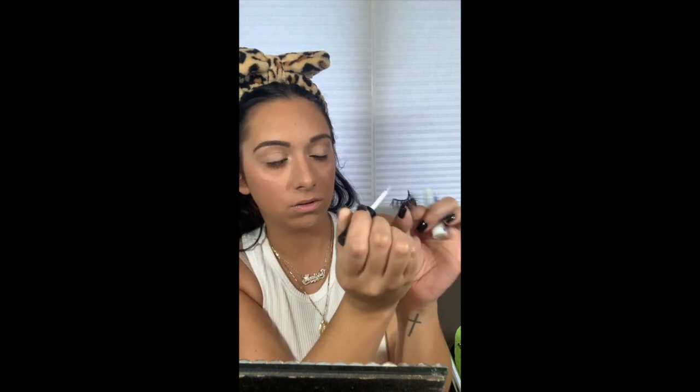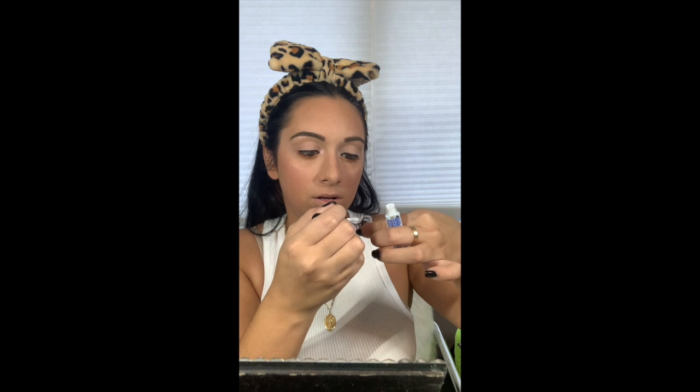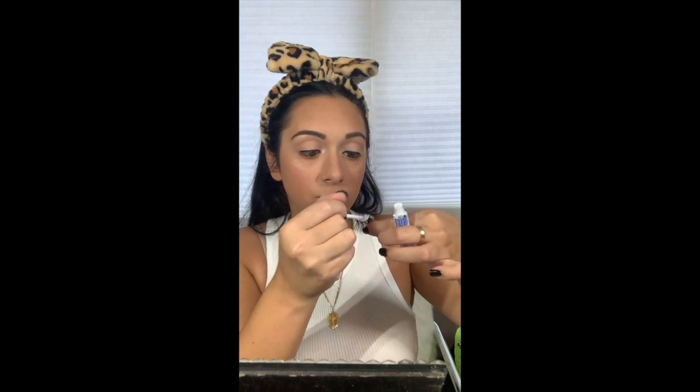So now that is cut, I'm going to go in with my Ardell Duo Glue. Again, this is drugstore brand, CVS, Walgreens, Walmart, Target, wherever you want to go. And I have the one with the little applicator. Lightly on the band of the lash, you're going to brush the glue. You don't need a lot of glue. You don't want a lot of glue because it will be harder to stick to your eye and it will be moving everywhere. You also want the glue tacky.